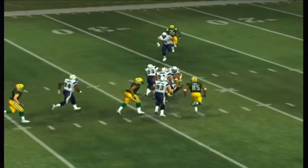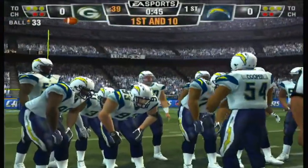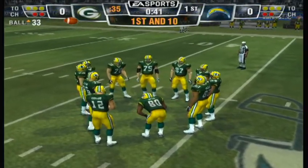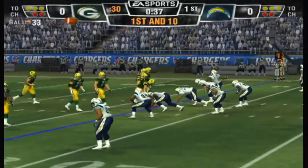It's there for the catch. How about that pass? Nice shot by the quarterback that time. Recognizing the corner blitz, getting the ball out of there, and picking up the first down. First and 10. Ball on the 33-yard line.